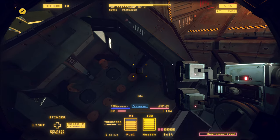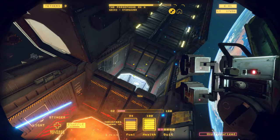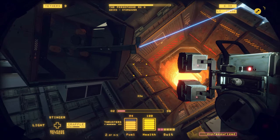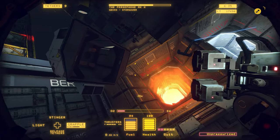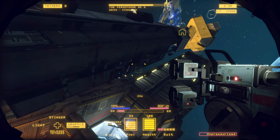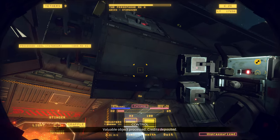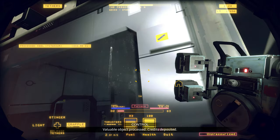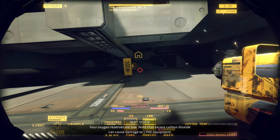Let's pull this right out of here, and in fact, I think we're going to use a tether, which I don't normally do with this piece, but we're going to fling it over that way, nice and fast. Get it out of here. There you go, nice and fast. All right. Starting to look like we know a little bit about what we're doing. Maybe. Maybe not. Maybe it's just ill-placed optimism.